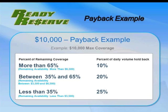If they reach back in and take another $3,000, so they have $6,000 outstanding or $4,000 remaining, 40% remaining, they're going to pay 20% of each transaction until the time that they have 65% available. And if they reach back in and take another $3,000, so they have $9,000 outstanding and $1,000 available or 10% available, they're going to pay 25% of each transaction until the time that they have 35% available. So as the amount outstanding is reduced, the payback percentage is also reduced.